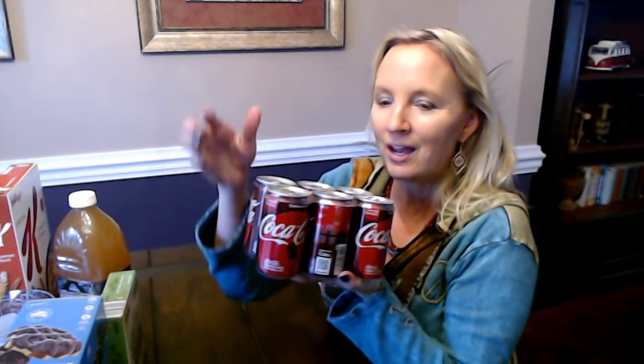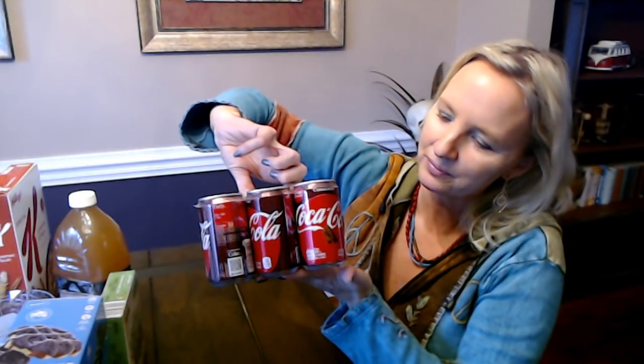And then we have, look at these cute cans. Yes, I know in your country these are normal size cans. In the USA, these are not. These are little baby cans. They are 7.5 ounces. The typical American can is 12 ounces. And it's cinnamon Coke. Cinnamon Coca-Cola. I don't think I've ever tried this. I thought I would just try one of these to see how they are.